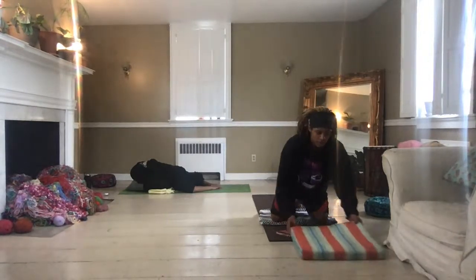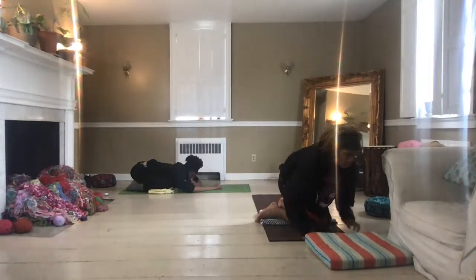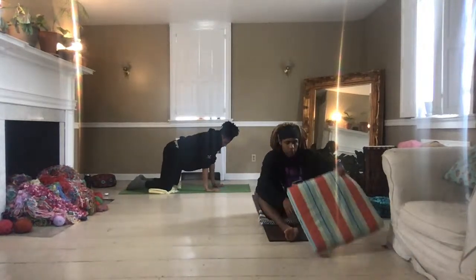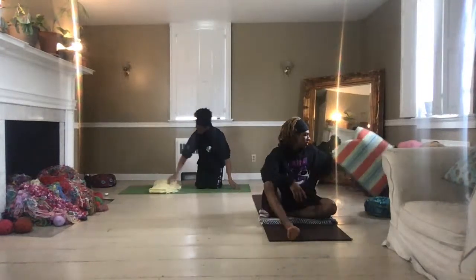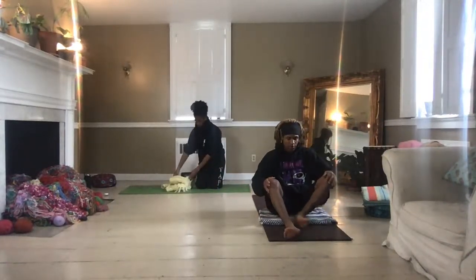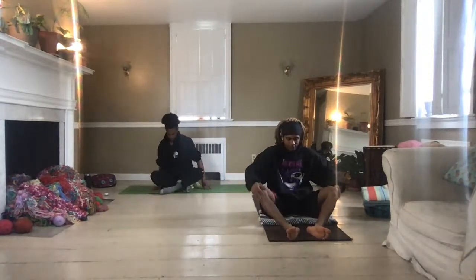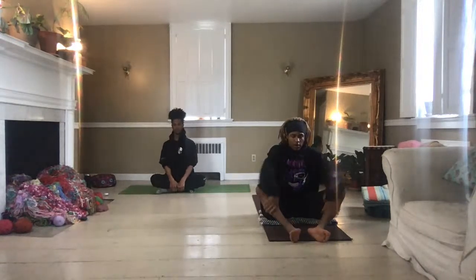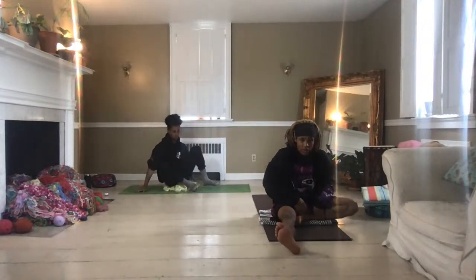And when you're ready, lead me to a seated position. You can still use the cushions as support if you would like. Come into a seated position. We're going to tuck the left leg, and we're going to extend the right long.